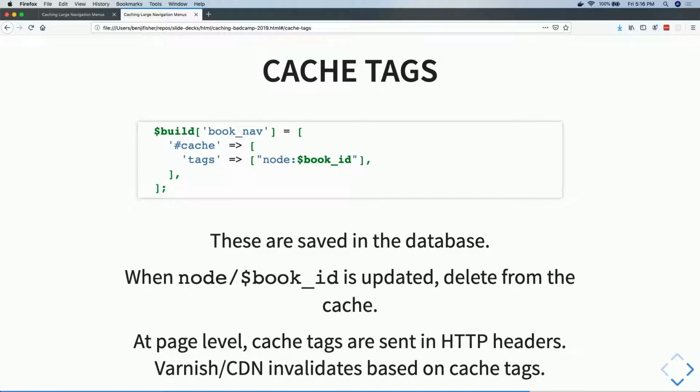Now, if the individual pages were being actively edited, then it would be a bad thing not to update the links in the navigation. And we would have to put in a cache tag for every single page in the book. So instead of just one cache tag, one number for the book ID, I need all 4,472 IDs of the nodes making up the book, which means more stuff to save in the database under the tags entry, and potentially more stuff to check for when we have to invalidate it.